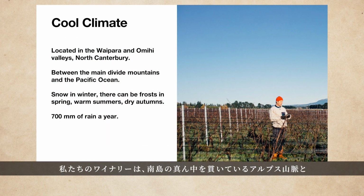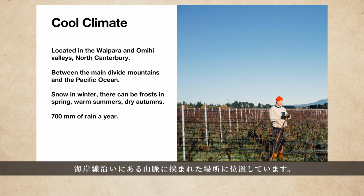This is a cool climate region situated between the main divide mountains of the South Island and the coastal mountains of the Teviotdale Ranges. We feel a strong distinction between each season, where in winter we will have snow and we will be pruning in the frost. We would move through a turbulent spring with budburst, a warm summer to ripen the grapes, and usually a settled, calm autumn.